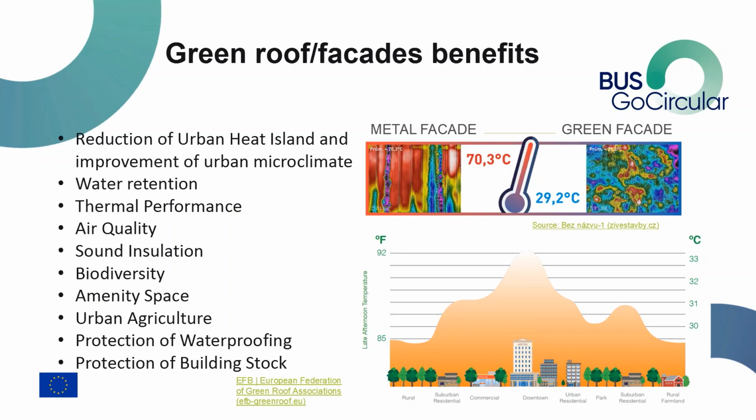Green roofs have a positive effect on the thermal performance of the building. They have been shown to significantly reduce the need for air conditioning in summer and can provide a degree of insulation in winter.